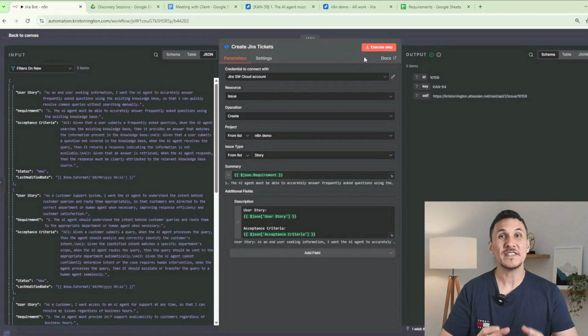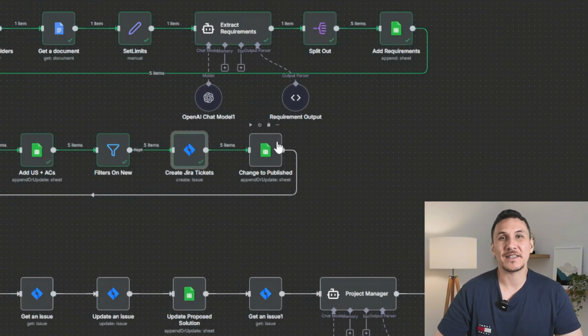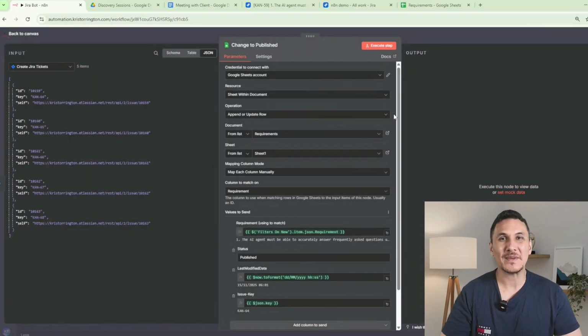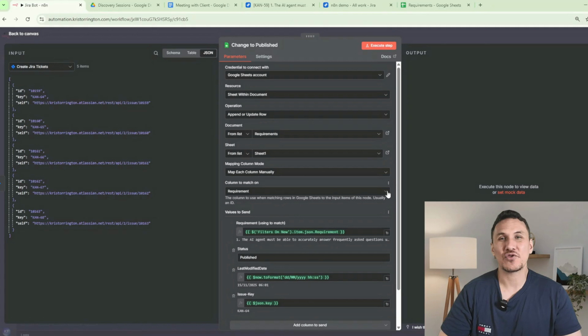Once the Jira ticket is created, we need to update your requirements spreadsheet so it reflects the new state. And that's where the Google Sheets node comes in. Set the operation to append or update. Pick your requirements spreadsheet and the correct sheet tab. And in the matching column, select requirements so n8n updates the correct row.